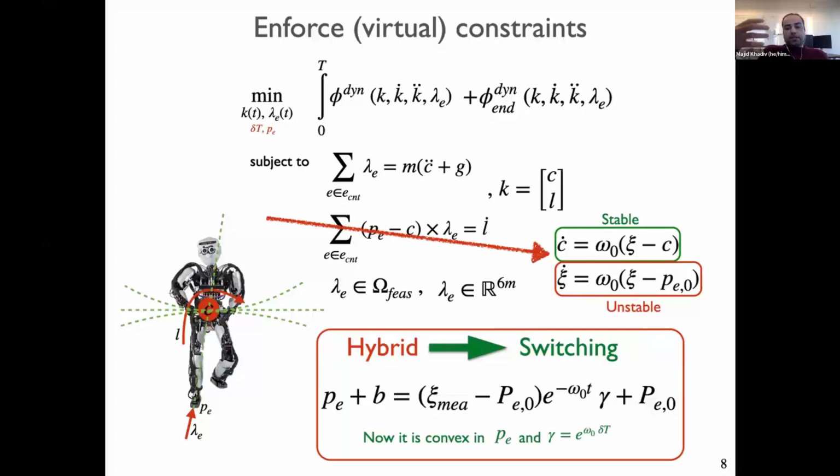So this is great because now we can write down a convex optimization problem, solve it very fast, and adapt the step location and timing. And also, interestingly, it's possible to see that it's not necessary to control the continuous part. By making this assumption, or enforcing this virtual constraint that you can see on the left, we can go from a hybrid system to a switching system, and we can stabilize locomotion by only adapting step location and time. And this is great, because now we have simplified to the extent that we want.